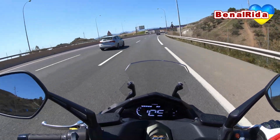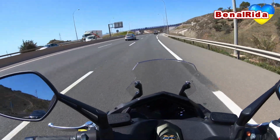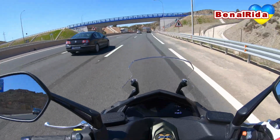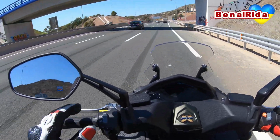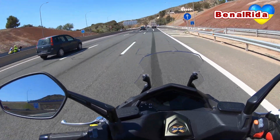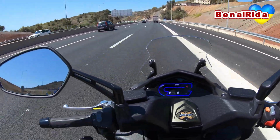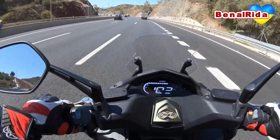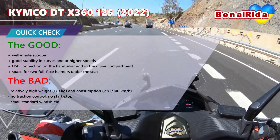Whatever you're interested in. Also, we have fairly strong wind, but it seems very stable, the front end. It's very nice. You see, I don't have any shaking. It's very nice handling here at higher speeds and a pretty strong wind, pretty strong gusts. So definitely rides nicely. Yeah, that's basically all I can say.